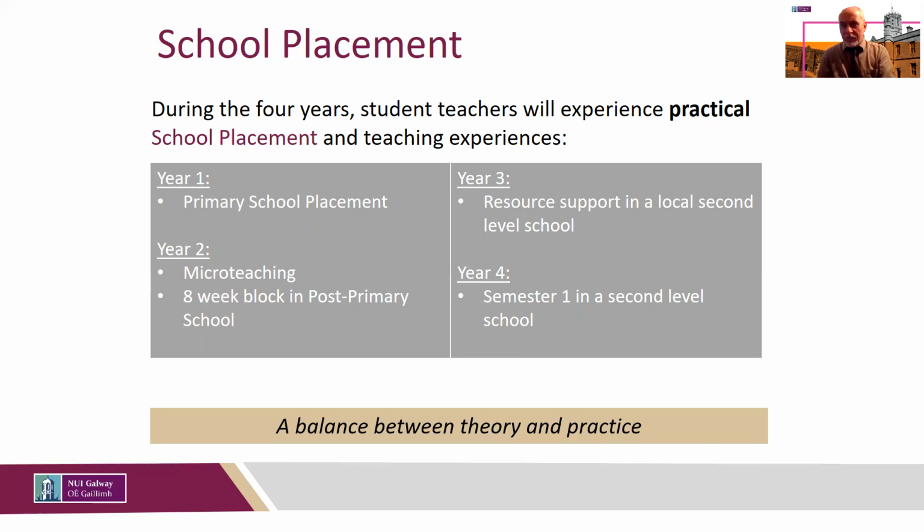And in year 4, the whole of semester 1 would be in a second level school. So this is the largest block, and one where you would be in the school the entire time. So you would have no classes in computing or mathematics or education during this period. You would simply be teaching. And many students decide to stay at home during that particular block and teach in a school that's local to where they live.